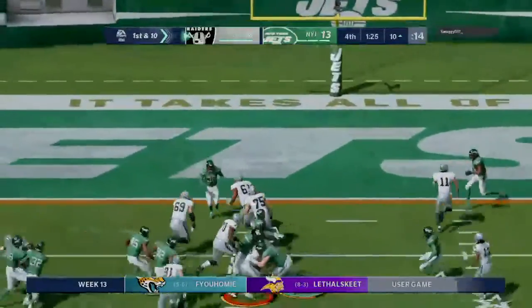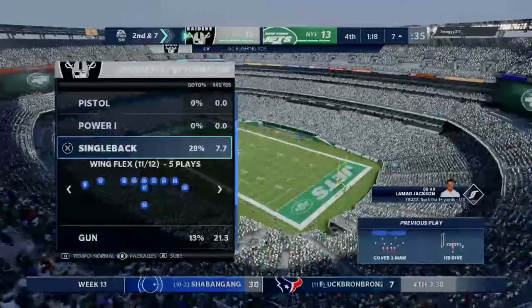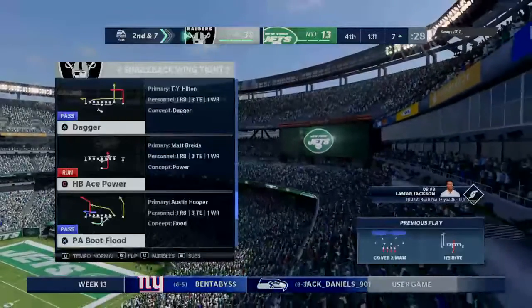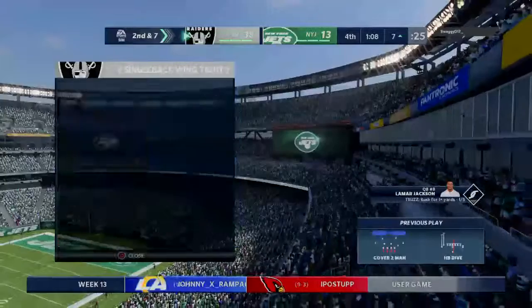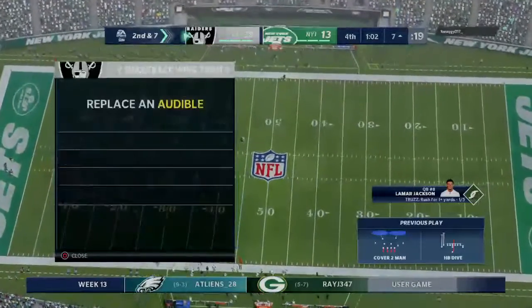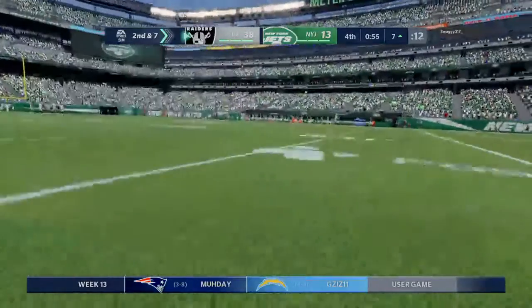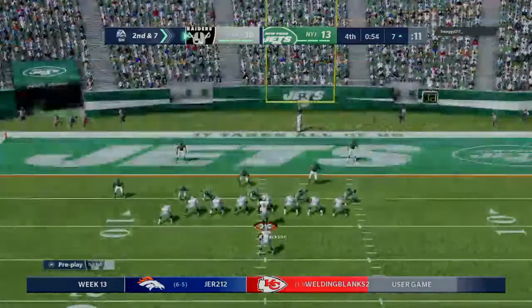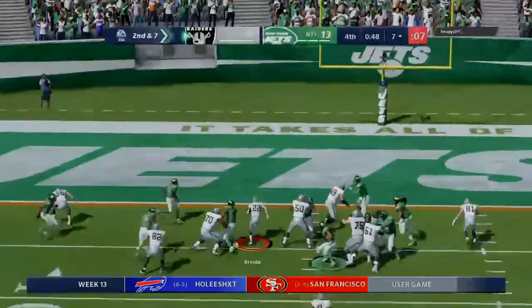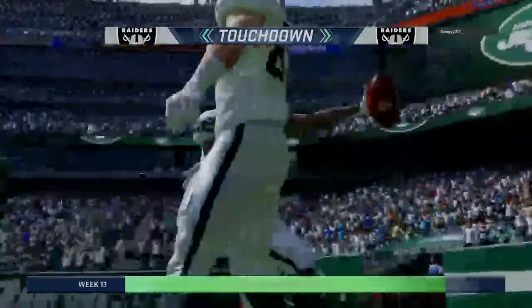On first and 10 is Connor. And he was able to shed the tackle, but the reserves come in for the stop. Give him 3 on first down. It'll set up a 2nd and 7. On the handoff, this is Breida. And they are going to score again. Yet another touchdown as they just add to their totals.